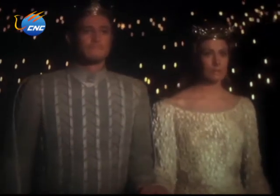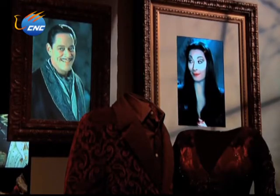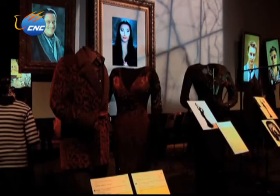Apart from showing the glamour of costume design, the exhibition is also a salute to all of the talented designers working behind the scenes. Costumes displayed in the exhibition come from silent films to those with sound, from black and white, and even several of the newest Hollywood movies.